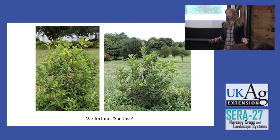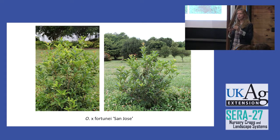So here are some of my favorites. Here are the ones that did really well. This is Osmanthus fortunei San Jose. I think it's just got this great upright habit, great new growth. The new growth is like a reddish color. It's just got these really pretty smooth leaves.